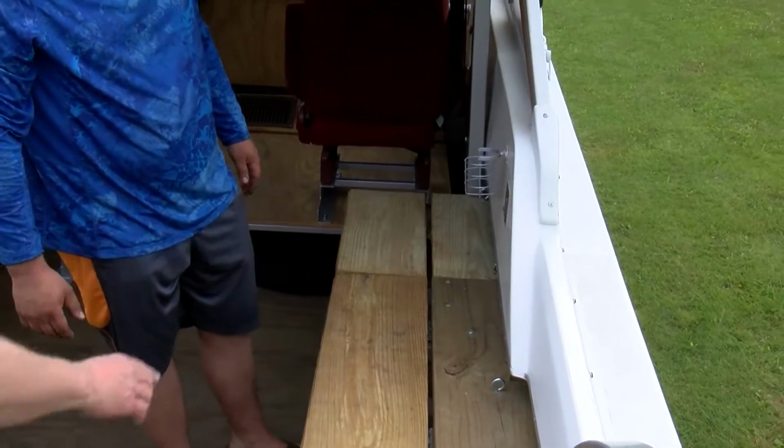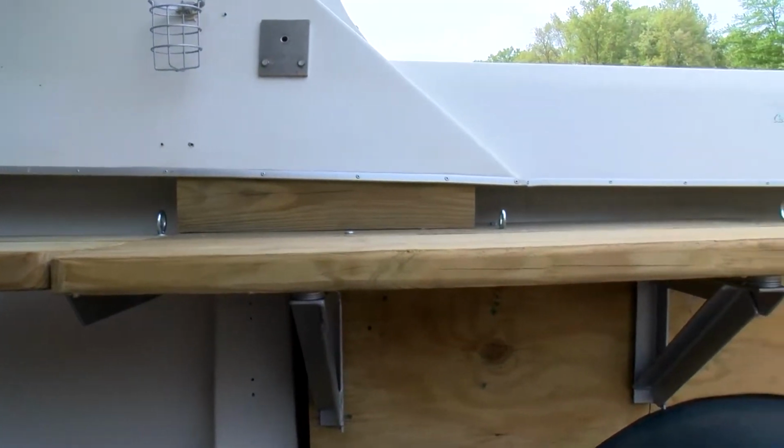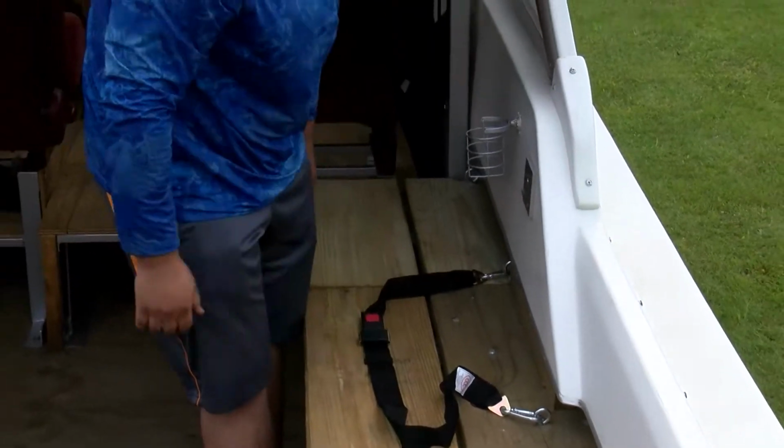And the eye hooks, what are you using those for? Those are what we attach the seat belts to. They're actually threaded eye bolts with nuts on the bottom, so it's safer. And then you can just clip them out, and then you're good to go.